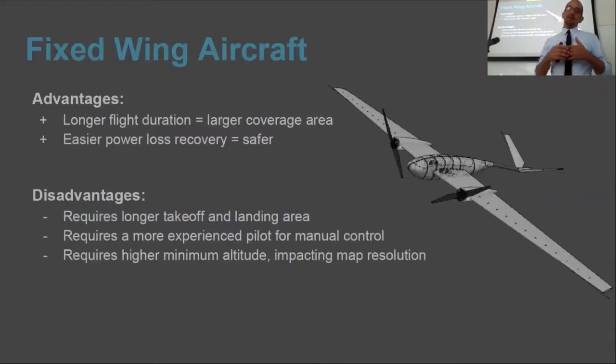This means that the coverage area for a map that would be generated can be much larger. So you go from 150 acres maximum with a multi-rotor typically, to at least 1,000, maybe 1,500 acres, and even more given some fixed wing designs that are utilizing solar power that can fly for essentially as long as there's sun out. The efficiency of solar panels has gotten to the point where they can essentially propel an airplane, but unfortunately not a multi-rotor. So they still suffer from shorter flight times.